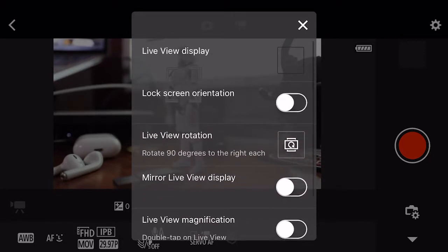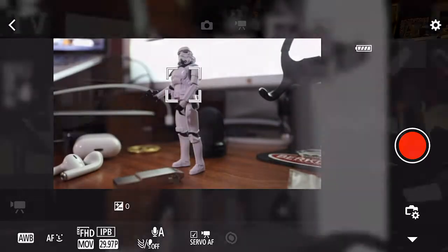Additionally, it allows the operator to be able to multitask. Great app if you have a Canon, if you have the 6D, if you have the 6D Mark II, 7D Mark II, any Wi-Fi enabled Canon, you're going to be good to go. So there's a little bit of limitation on that one.